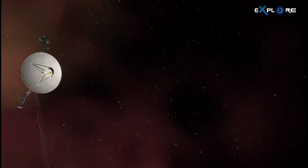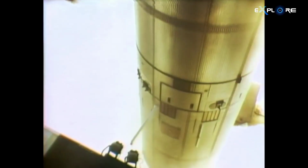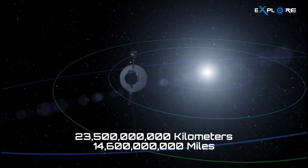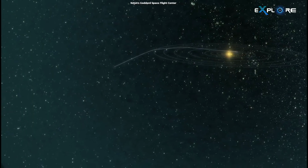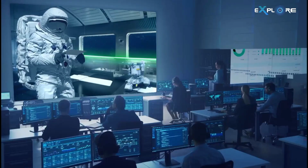The Voyager 1 space probe launched from Earth in September 1977, and is now around 23.5 billion kilometers or 14.6 billion miles away from home, and counting. But despite that mind-blowing distance, NASA scientists just carried out a repair job on the craft.